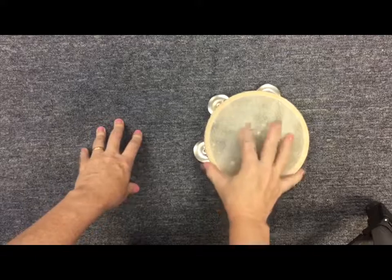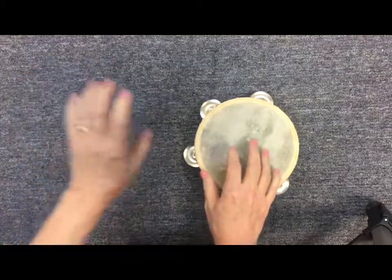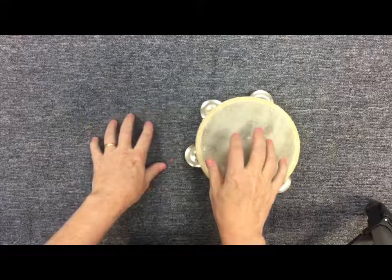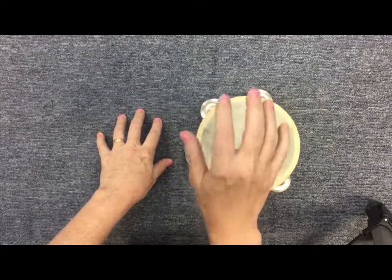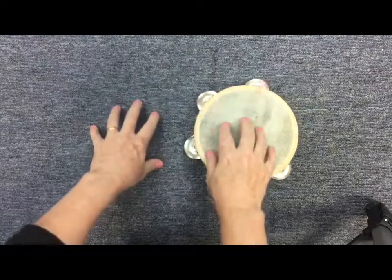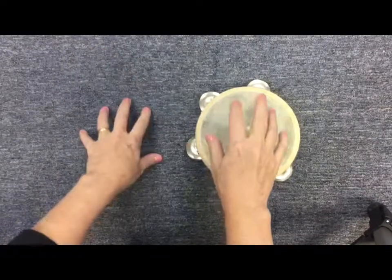Let's tap our hands together. Watch me first. I will do left, together, right, right, right, right, half, left, half. Do it with me. Go left, together, right, right, right, right, then left. Try it again. Go left, together, right, right, right, right, half, left, half.